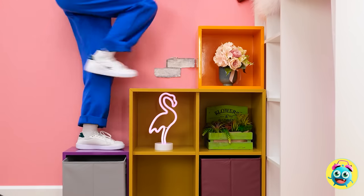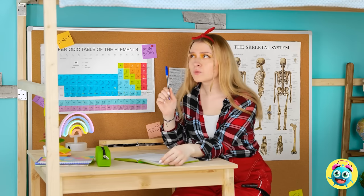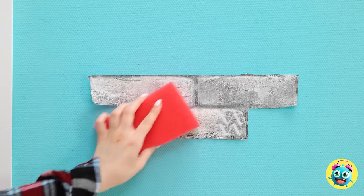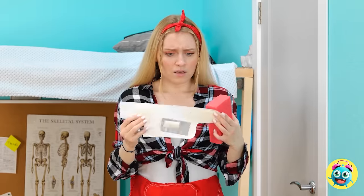Let's try out the bed! Ah! Hi, Emily! Hmm, I know this one. Emily, hi! Hey! This is so much fun! I need to keep my room tidy. A clean room is a clean mind. I think that's everything! Oh, that doesn't look good. Ugh, maybe I can wipe it off. Huh? What's going on? Is that a sticker? That's so strange. Are you guys seeing this?